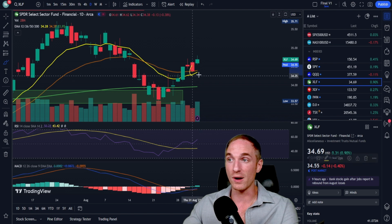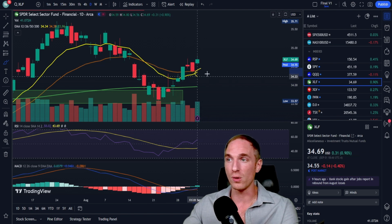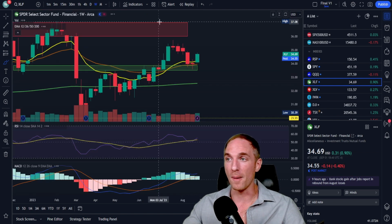Moving average support, we saw it act yesterday as support here as well. So don't be surprised, guys, if we do pull back, this whole area is going to act as decent support. Just looking for the bulls to recapture that daily uptrend.